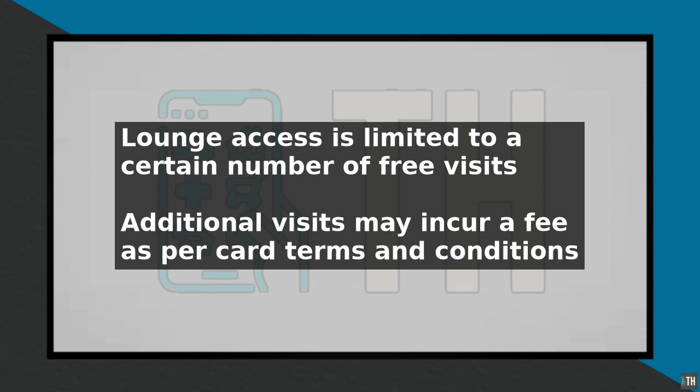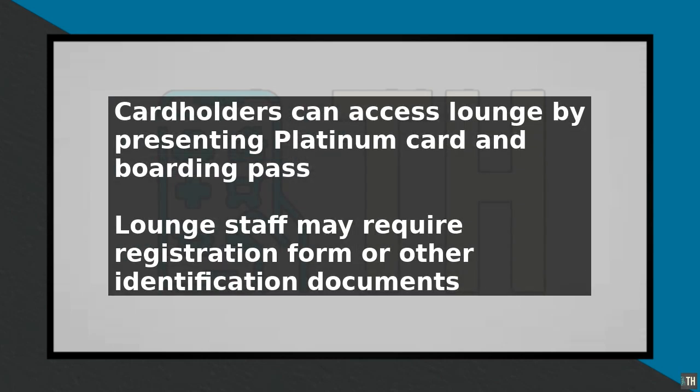When using the lounge, be mindful of the rules and etiquette. This includes respecting other lounge users, keeping noise levels down, and not taking food or drinks outside the lounge.